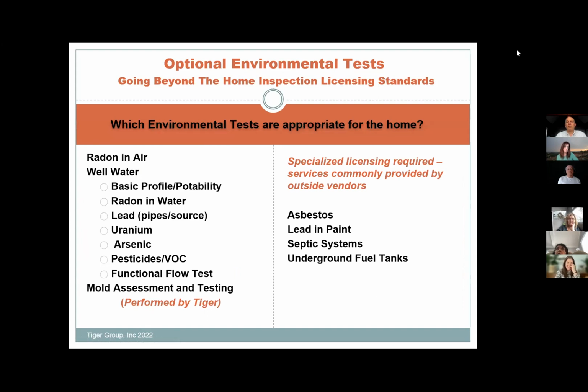So moving on to environmental tests. These are optional items, and this addresses some of those questions for you. Again, this is a three-part training series, so I hope you continue to attend. Bill Rourke, who is our vice president and manages our environmental team, will address radon in a separate seminar, and well water testing. I will touch on these things briefly.